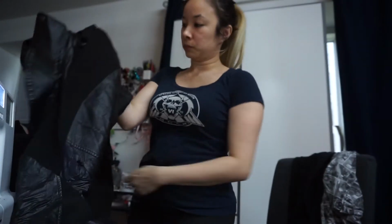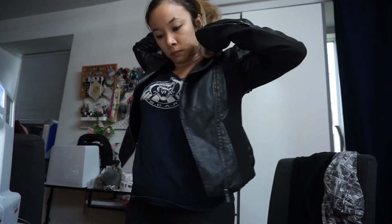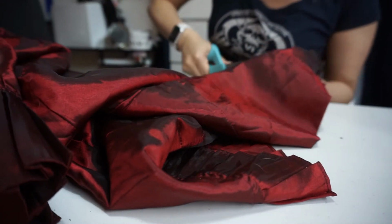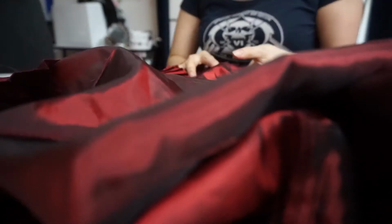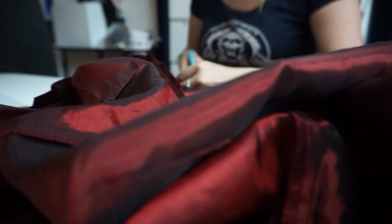For my jacket, I totally thought of just keeping this black one as my base. I really like this one the most. So I figured I'm just going to cut up that red one. So what I did was I am going to cut off those little ruffly bits, like the nice pleated ruffles. I'm going to cut all of those off and just sew it to the black jacket.